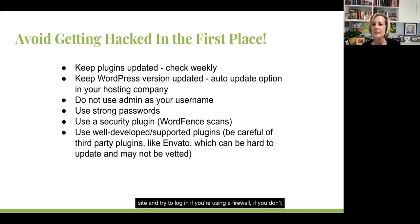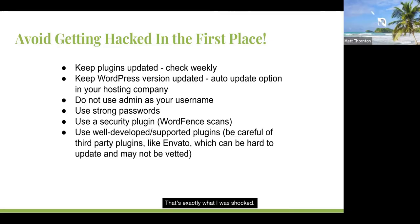If you're using a firewall, if you don't have admin, they're never going to get in. You don't have to worry about that. But it is interesting to see. We turn off those notifications because there are many failed attempts at login. You don't really need to get notified of that unless you've been experiencing some issues and you want to monitor it. That's exactly what I was shocked by. I mean, they tried to hit it like 30 times.